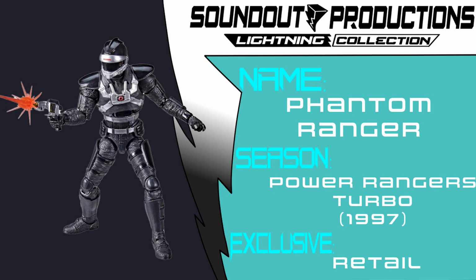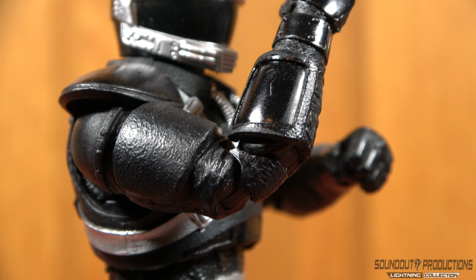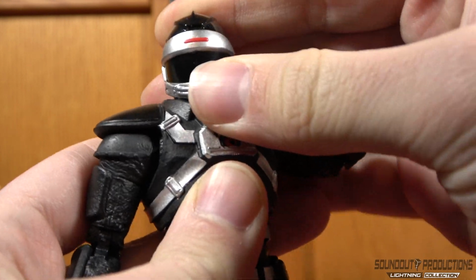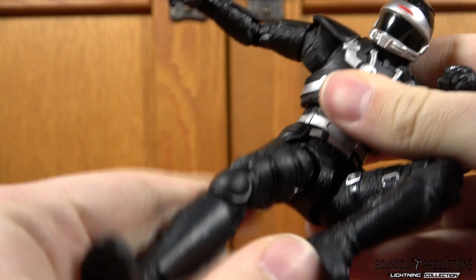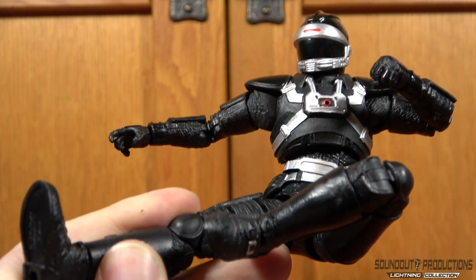Next up, we have the Phantom Ranger, who is an entirely new mold and would be one of the first Power Rangers figures to include pinless joints, where you don't see the pins on the outside. Boy, is he nice. It's hard to convey in a video, but the way this guy poses and articulates is so much better than the average Lightning Collection figure, because the pinless joints provide a more seamless and smoother transition to posing the figure. It doesn't lock up like some of the other figures do.